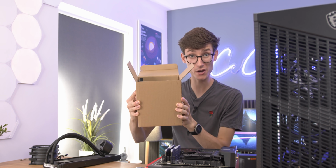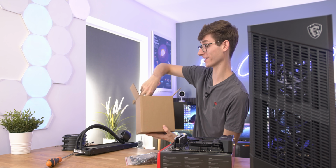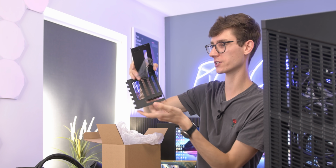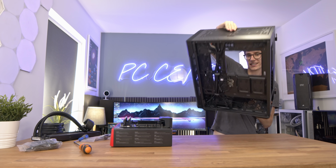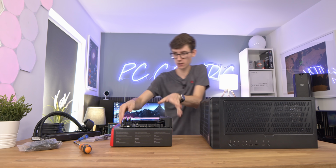Hooray! If you're wondering, by the way, what's in the box? What's in the box? It's not what you might think. It is actually a vertical GPU mount, but you still need to buy the riser if you are going to swap this out. Pick up your case and lay it down flat on your table.